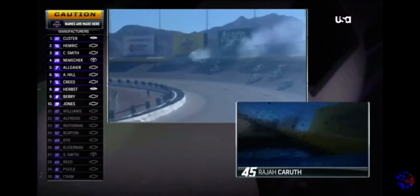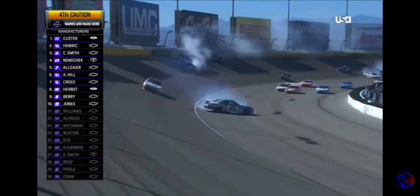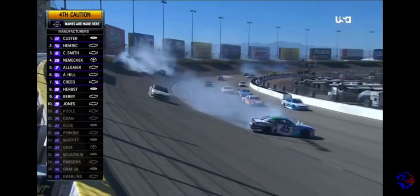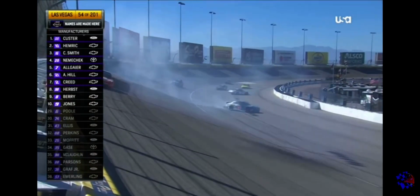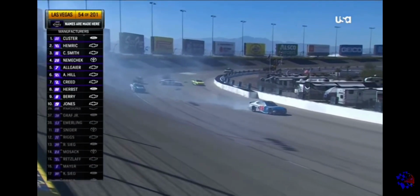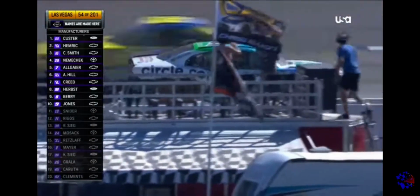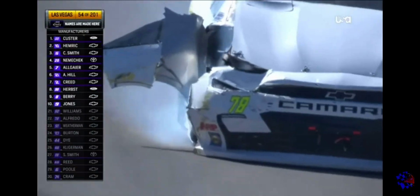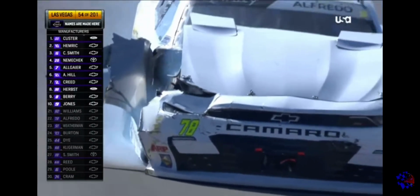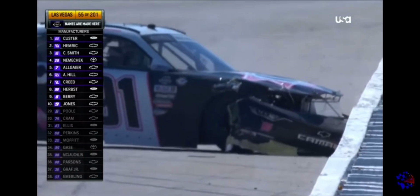And a lot of smoke right in front of Raja. Looks like an engine gave away, and caution has come out. The 45 doesn't have a right rear tire. Yeah, he had some contact. When the car with the blown engine crossed in front of him, he turns sideways in the oil, makes contact with the right side into the blown engine, and everyone else hits that fluid, and it's like ice. No control. Everybody up into the fence.